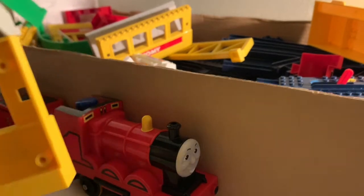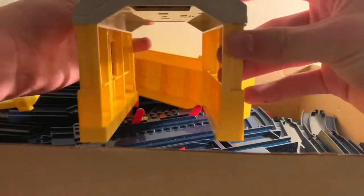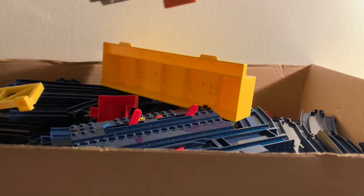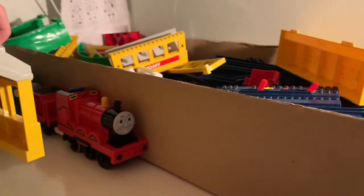Here is the sheds. There we are. They're looking nice. Got all the detail. All the little detail. That's sellotape. Okay, there's a bit of sellotape if you look. Big camera over here. There, just a bit of sellotape, but that's okay, that's fine.